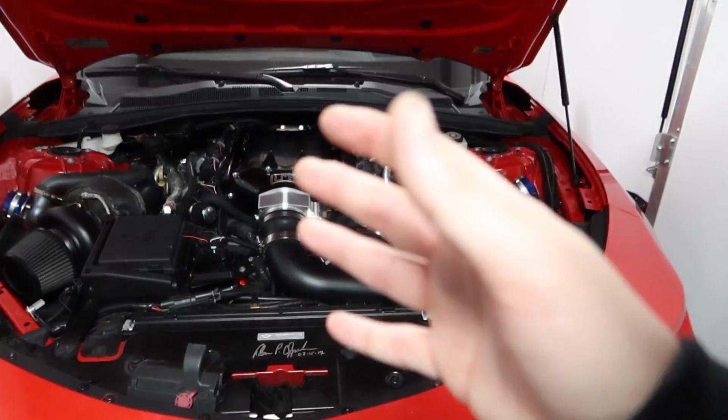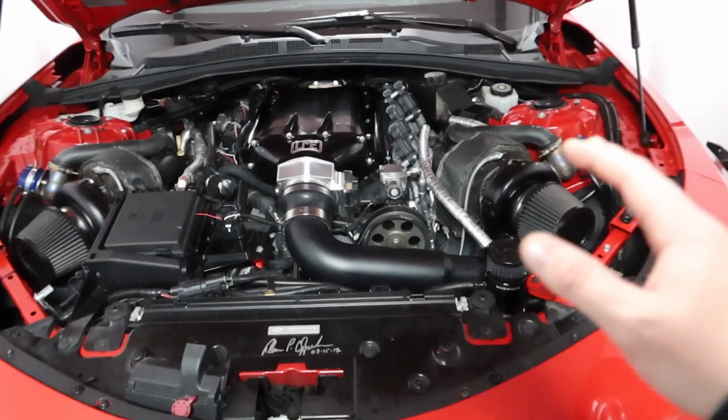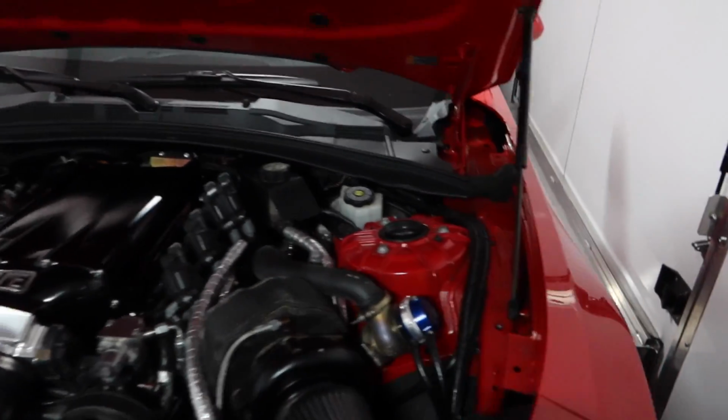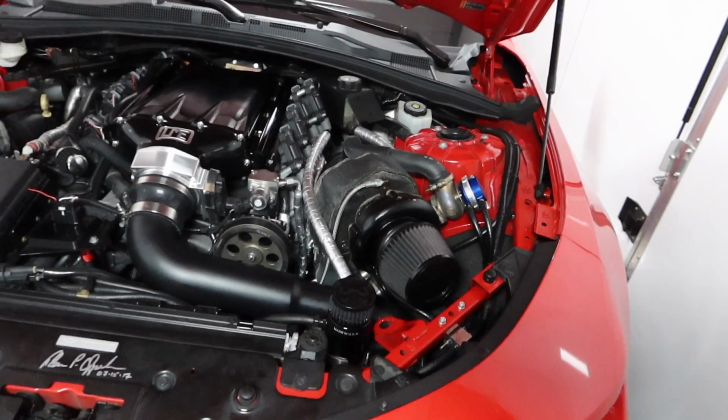Other than that, this car, nothing else is done to it. So you see what's in here, that's pretty much it. I don't have any suspension work, no weight reduction. It's a full weight car. In fact, it's probably heavier now that we got a whole turbo kit on and everything. All I really did was bolt on some rear wheels with Mickey Thompson drag radials, and that was about it.